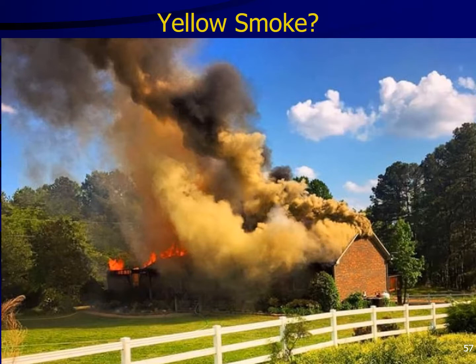came from. Yellow smoke is a strong indicator of a high hydrocarbon load. Again, we don't care what's the hydrocarbon because we know residential houses are filled with hundreds of different types of petroleum byproducts. That's the hydrocarbon. What we care about is how the smoke got the color.